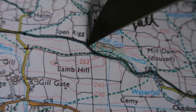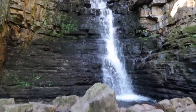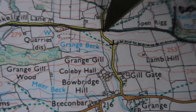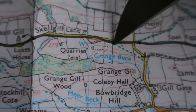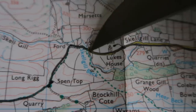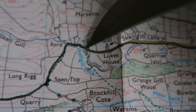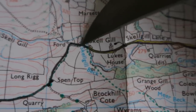Now I took a little detour down here to check out the waterfall, then back, carried on, and then hit a little bit of road. But these roads, they're not busy. You didn't see any cars at all. They're just little country lanes. Nice walking, actually, over this little bridge that had just been rebuilt, and I was the first hiker to go over it, so quite happy about that.